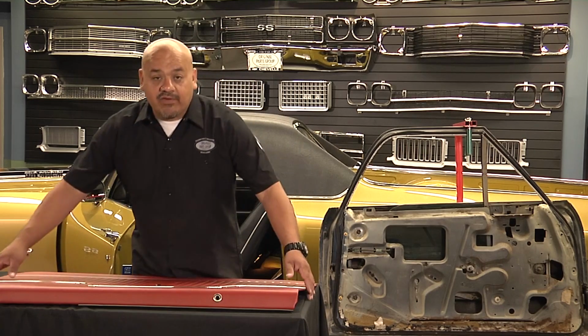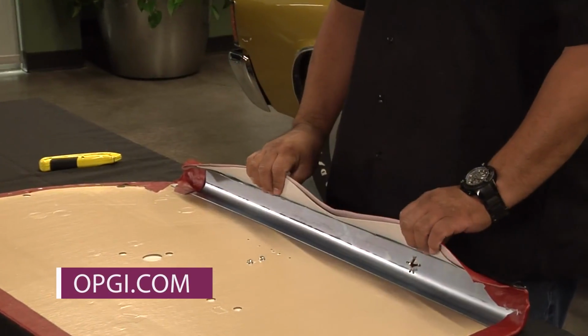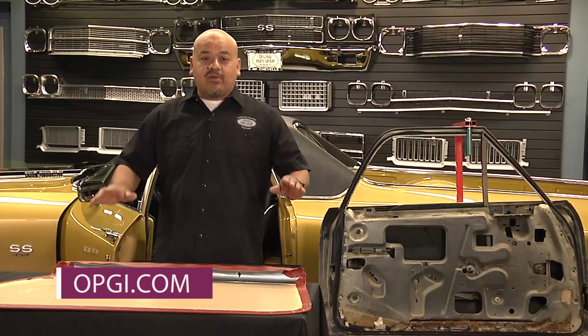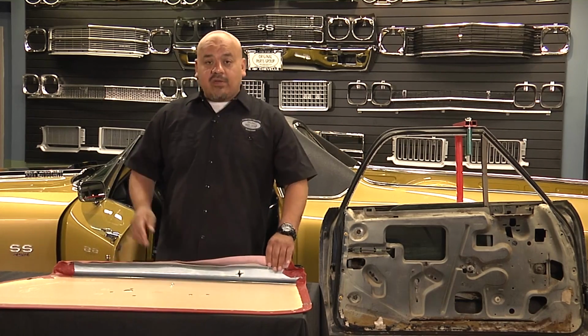First off, when you flip this over, there's a lot of excess vinyl on here. When you install this part with the vinyl on it, it sometimes creates lumps, it creates high points. You want to eliminate that. So you see this vinyl right here, first thing you want to do is cut it.